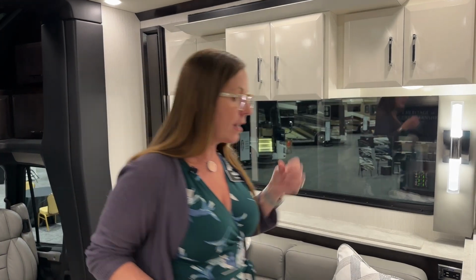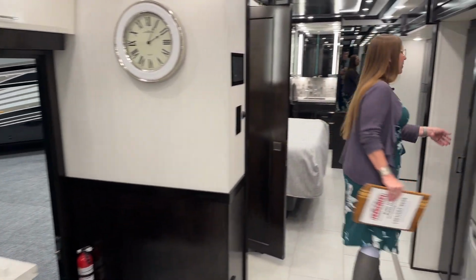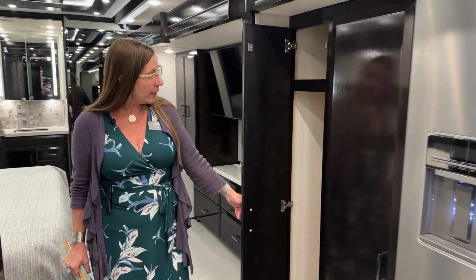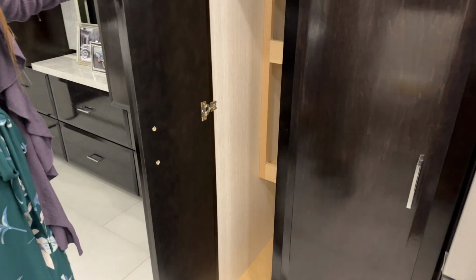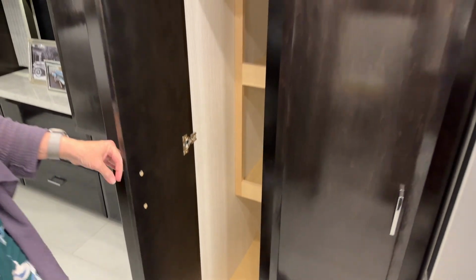This is just such a nice, clean execution. Now, also worth noting, look at all of the pantry storage that you have here. So they make great use of all of your storage areas, so you can use this for whatever you want. Maybe you keep your hiking boots in here. I would probably keep my moon boots in there. If you watch a lot of my videos, I've got a lot of moon boots.